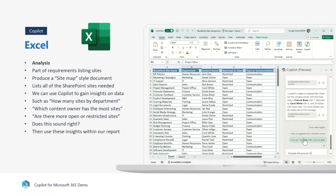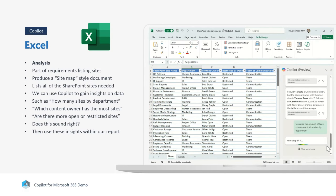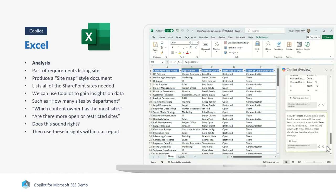This is just a proof of concept demonstration. But you can see, once I've got it into Excel, I can use Copilot to ask it to do things like visualize the amount of teams or communication sites. Now, I don't know about you, but I'm actually terrible with Microsoft Excel, and I find Copilot fantastic at creating visuals and charts, finding insights I just never would have found, or even writing out formulas that I didn't know how to do myself.